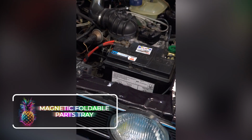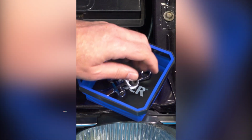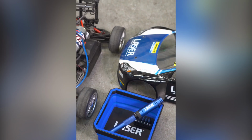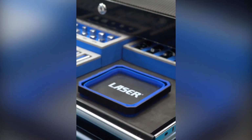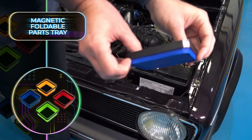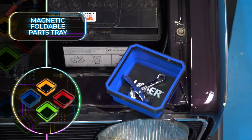Magnetic foldable parts tray. How should you spend your money to get the best possible solution to the constant problem of keeping a busy tool-laden workshop organized? We think the answer might be buying yourself one of these magnetic folding silicone trays. Losing track of any small bits or tools will never again be an issue to ruin your projects because of the strong magnetic pull of the base.